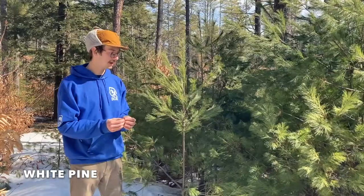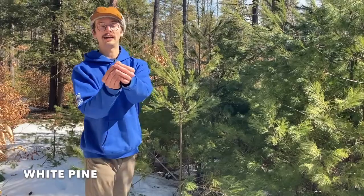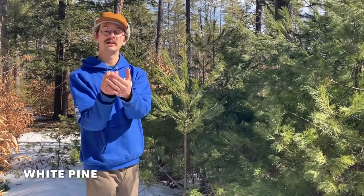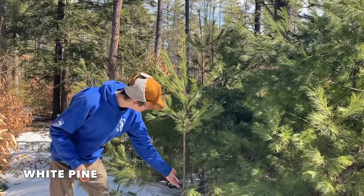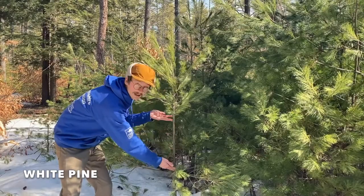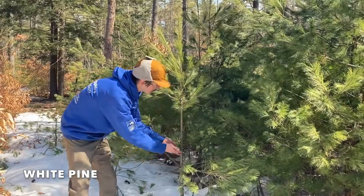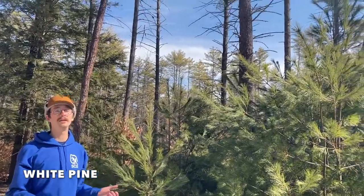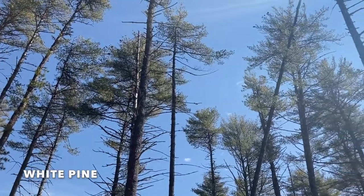You can tell a white pine because each of these bundles of needles, I'm holding one in my hand, has 5 different needles in it. Just like white has 5 letters, the white pines have 5 needles per bundle. You can see here this large section of growth, and this is 1 year's worth of growth for a white pine. Every section of branches goes up 1 year. You can see these tall white pines all around us can be as old as 100 years old.